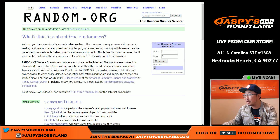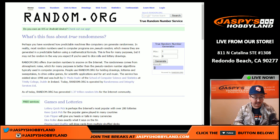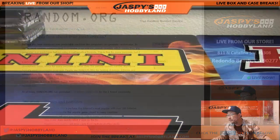Now, let's generate. I did box 3. We're going to generate a number between 1 through 8. There are 8 boxes in the case, and we're going to see which one we're going to do. I numbered all the boxes in the previous video. If I generate box 3 again, I'll just regenerate a number. Box 1. There we go.